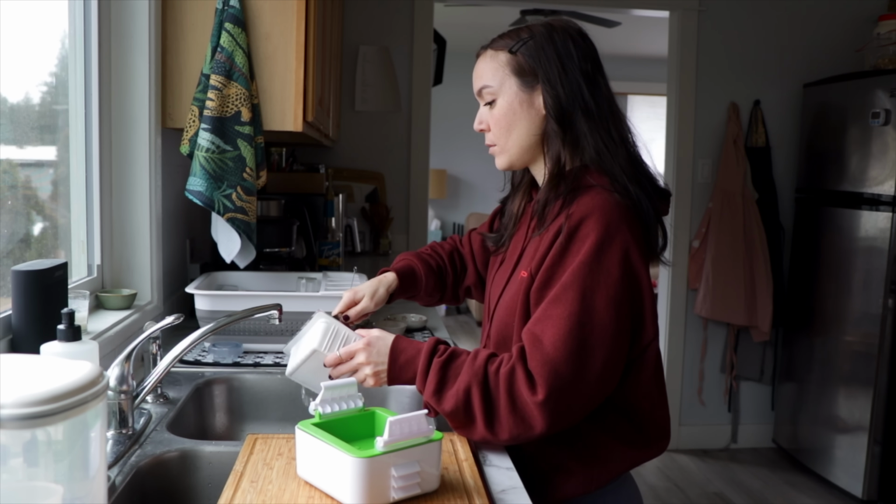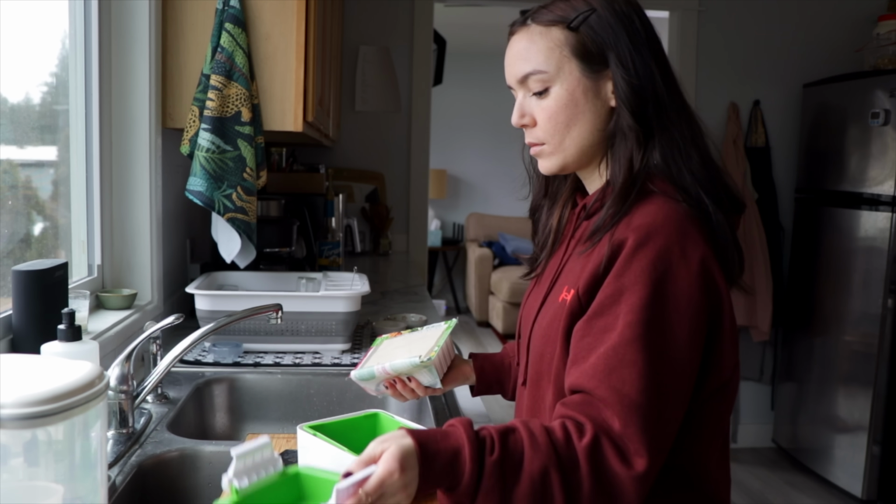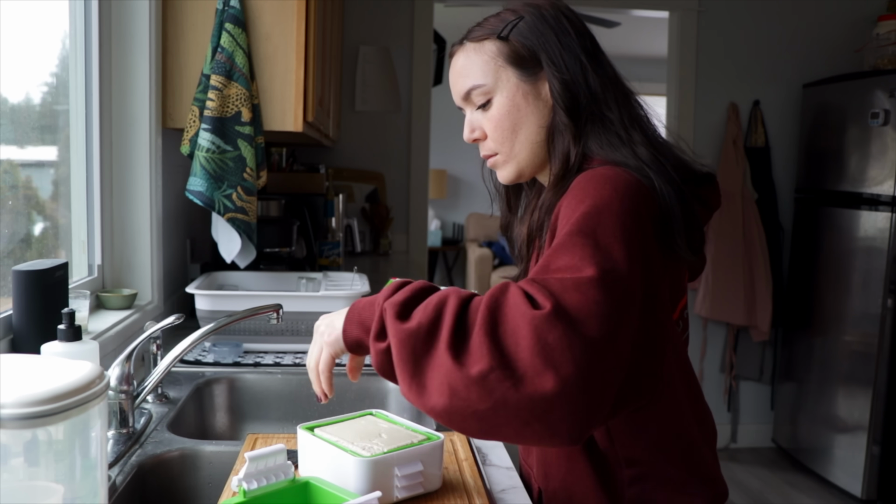So that is it. Those are 3 of our current favorite easy vegan meal prep meals. Check the guide on our website below if you'd like to try out any of these for yourself.